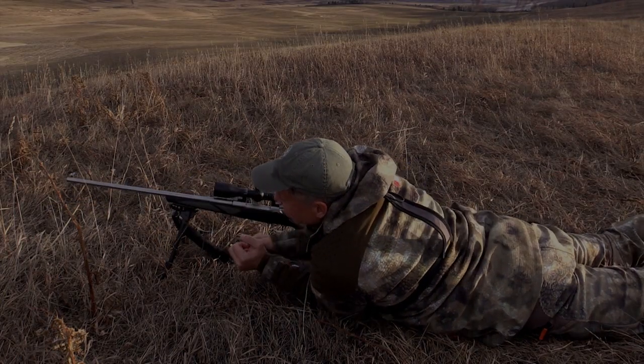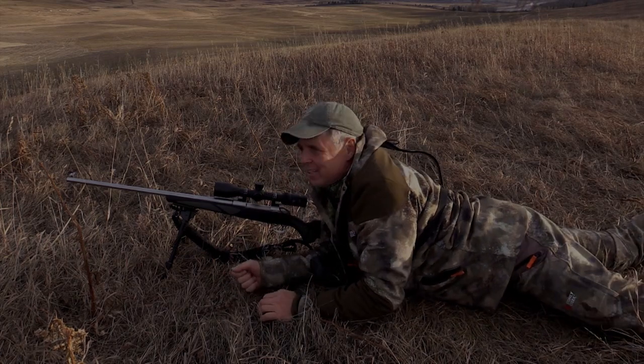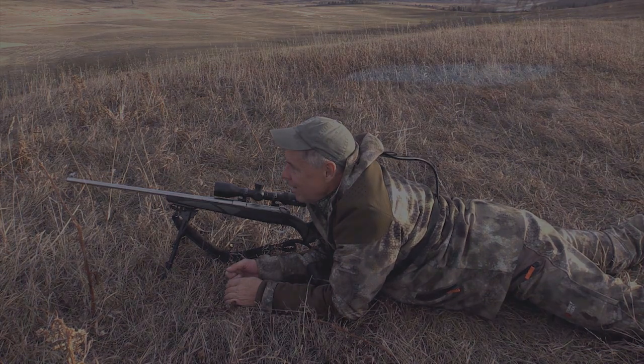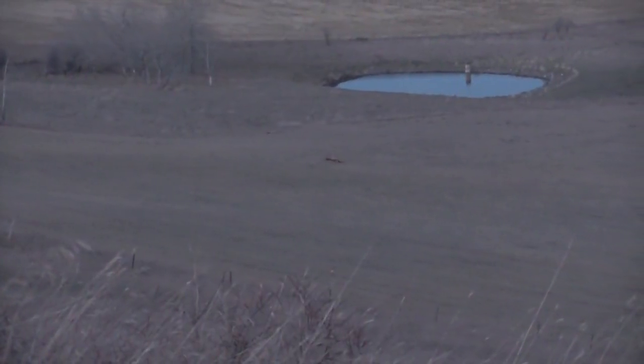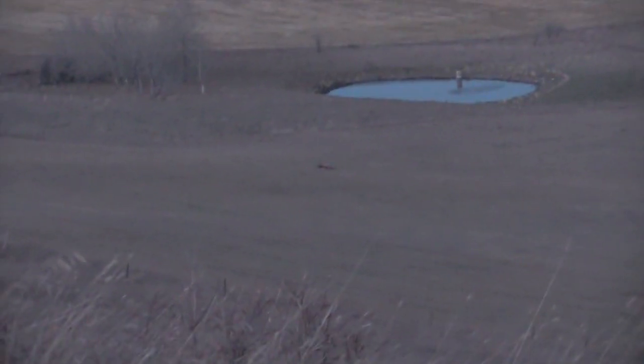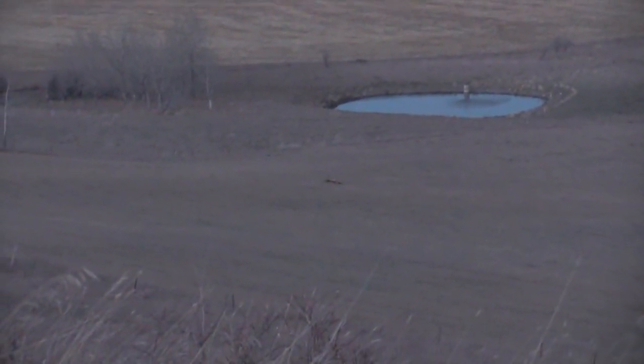He's down. He is down. Unbelievable. Holy, that was a big elk. Oh, now there he is. Went about, I don't know, 40, 50 yards and just cratered. Took a lung shot on him, so can't wait to see him.